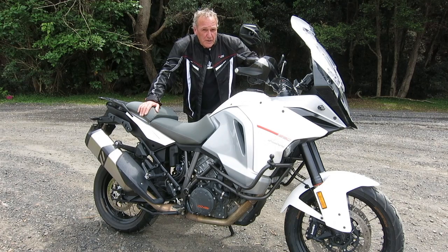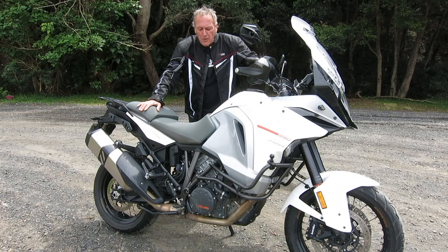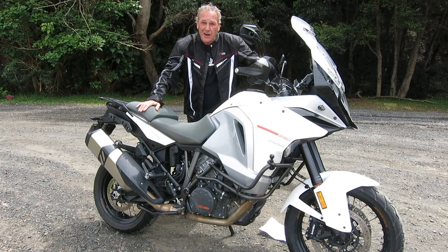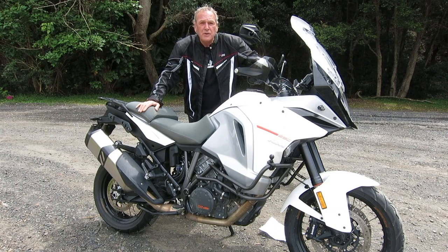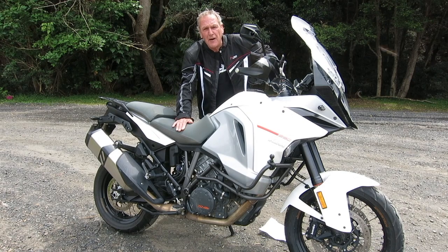When I first got it from Jeff, I sat on it, and not being an enduro rider, I felt, wow, this bike is tall, really tall. But then when I got it home, I actually did the strange thing and read the manual, and found that the seat could be adjusted down from the 875 millimeters it was at down to 860.